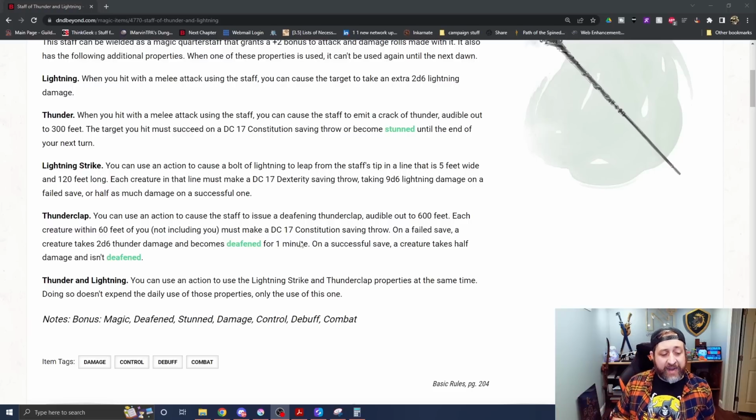And then Thunder and Lightning. You can use an action to cause Lightning Strike and Thunderclap properties to happen at the same time. Doing so doesn't expend the daily uses of those properties, only this one. So you could use Lightning, Thunder, Lightning Strike, Thunderclap, and Thunder and Lightning all over the course of one day and still have a +2 quarterstaff. I think it's pretty useful.